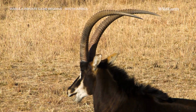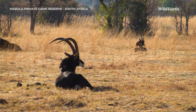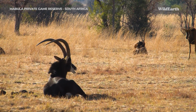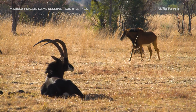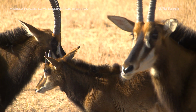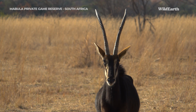Isn't he beautiful? So lovely to see sable out in the open. Often sightings of sable are very brief and fleeting. They're enjoying the morning sunlight. You can see the difference between the males and the females. The males are this jet black with a white underbelly, and then there's a nice example of a female, more brown in color, with much thinner horns. They've got those beautiful thick manes as well, which I love about sable. They're very elegant and poised, I think you can say. Antelope, very proud.